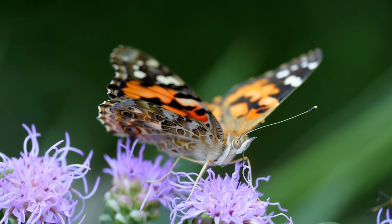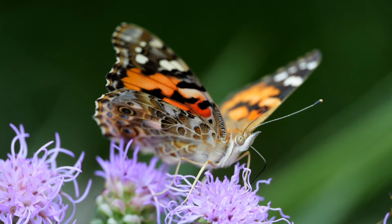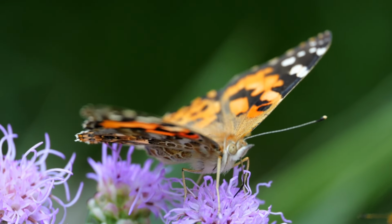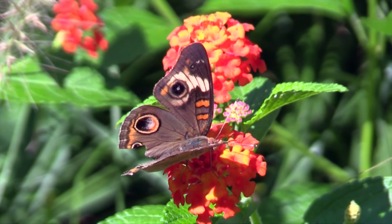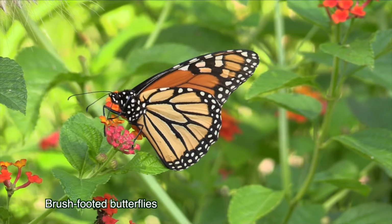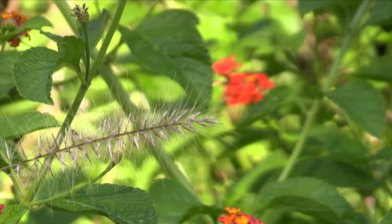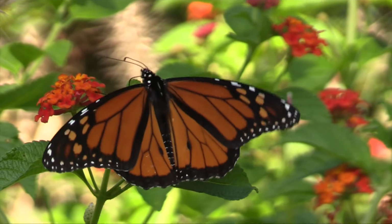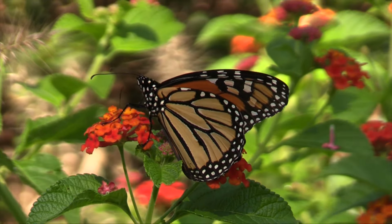Wait, this painted lady butterfly is missing its front pair of legs. Well, not really, though. The painted lady's one of quite a few species, including common buckeyes and monarchs, that are called brush-footed butterflies. Like the painted lady, this monarch only shows us 4 legs. That's because brush-footed butterflies tuck their extremely short front pair of legs in on the frontal area.